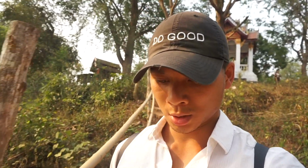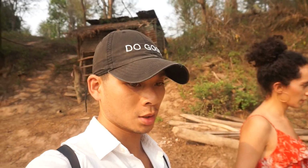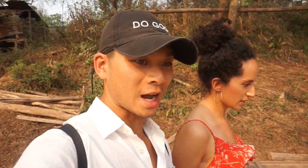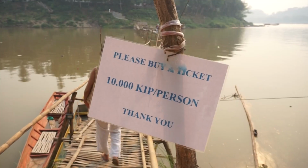Probably walked over a mile or so in this blistering hot weather. It's really cool to cross the bridge and check out the other side, but unless you have a plan for what you're going to do on the other side, it might not be worth it because you have to pay to cross. There's not really anything. Oh, and look, this side of the bridge costs 10,000 kip to cross per person.